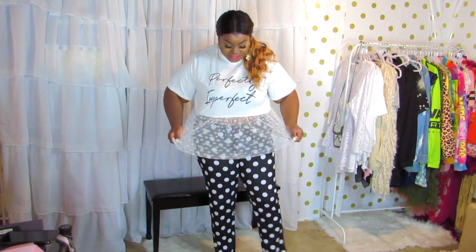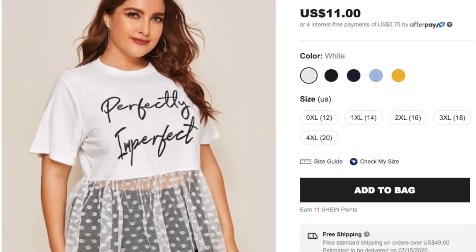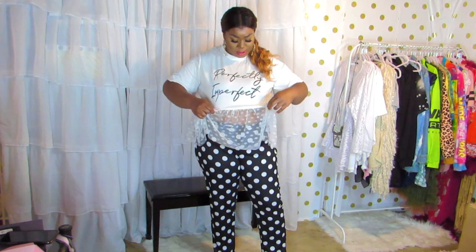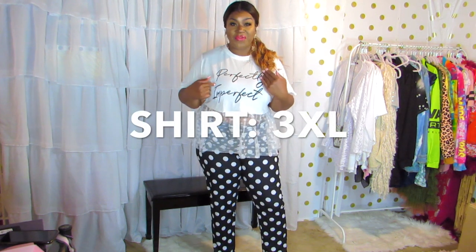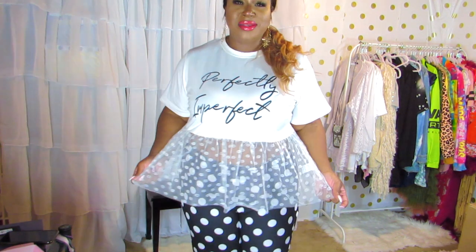First thing I have on is this shirt right here, which I thought was so cute when I saw it on the website, and I'm so glad I got it because it is freaking cute. It says perfectly imperfect. Did I say that right? Yeah. It's the white t-shirt, a cotton material, and on the bottom it has this cute little polka dot tulle material.